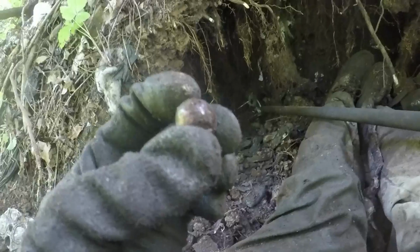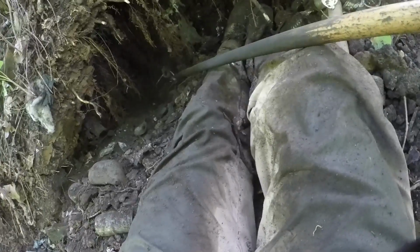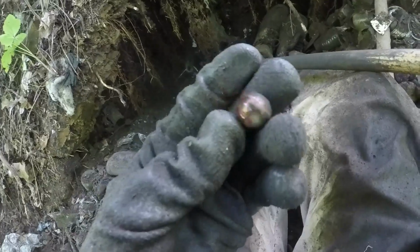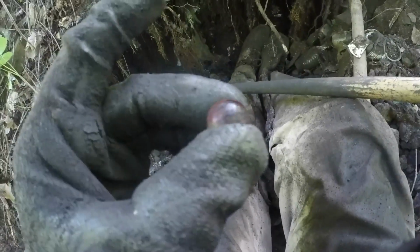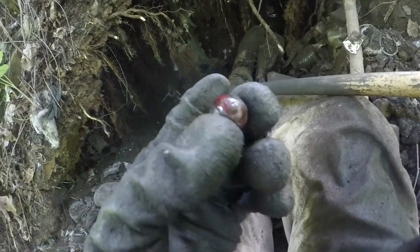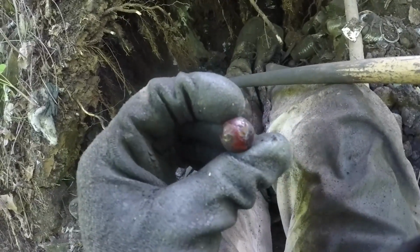Look at me. Filthy. I'll wipe this one off a little bit. This thing's crazy. It's like an iridescent swirl. Look at that. It looks like it might have a little melt to it, but can't tell. Oh, that's crazy looking. It's a marble. That's oxblood again, but it's got a little melt to it. Man, that's still cool.